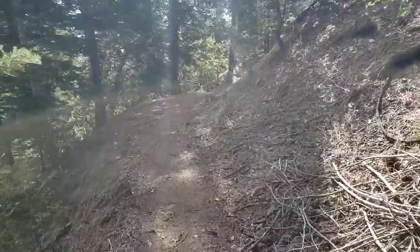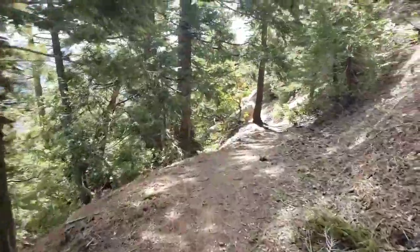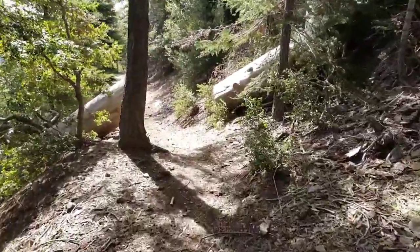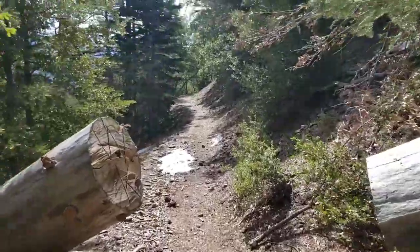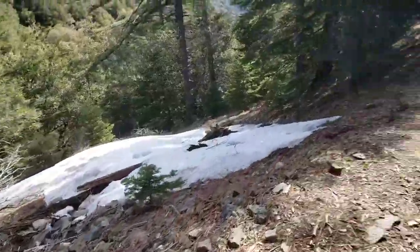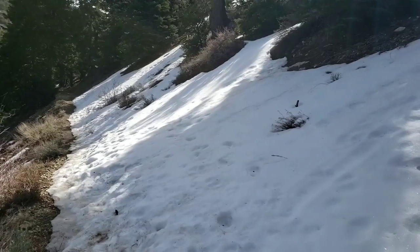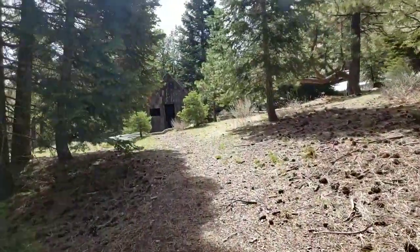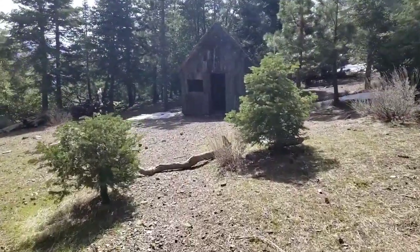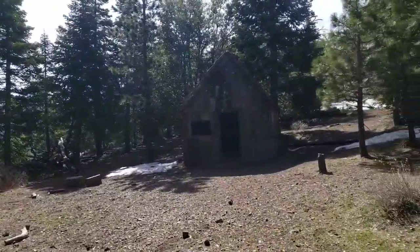All right, guys, we just hit Mine Gulch, so we can start heading down to the cabin. Trail that's covered by the canopy now. It's just little patches of snow here and there. Guys, looks like we made it again. Old Tom Vincent's cabin.